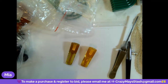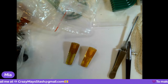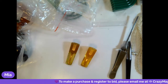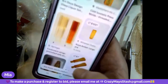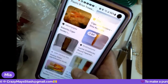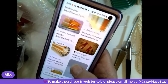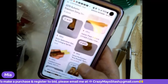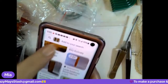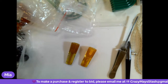Laurie, is it your hobby or is it your job? How do you know about these things? Come on, if it's your job, we won't be messing with you or asking you to decipher things. But I really, oh, that one says Bakelite. Lucite. A Tale of Two Cigar Holders. I'm going to write Amber up in here. Cigar Holders.